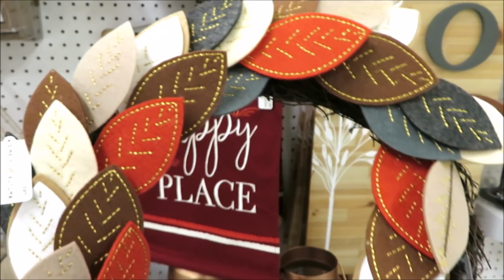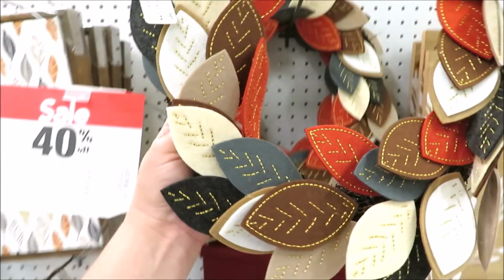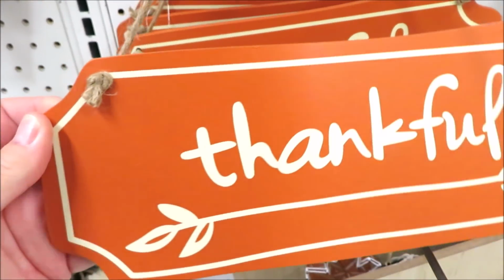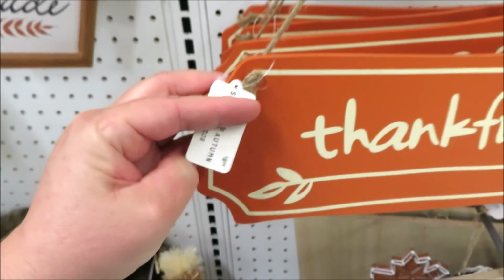Now this one is, I think, pretty cute. It reminds me of something Target has put out in the last few years. A felted wreath, little thankful sign in a very, very bright orange, $9.99.